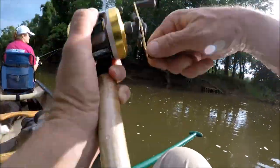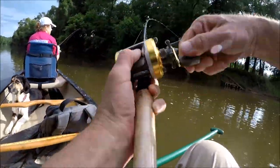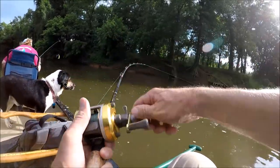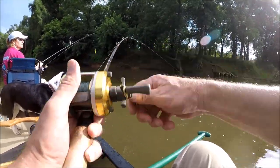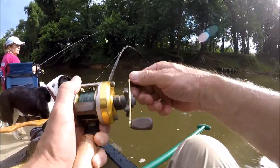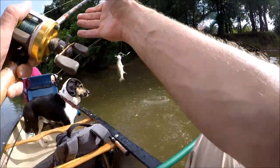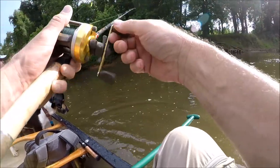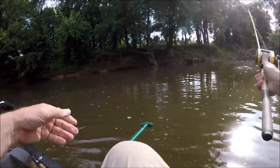Fish on. He's not a monster, but fish on, Pete. Hit the spinnerbait right at that creek mouth. Quick release. Let's see if we get another one.